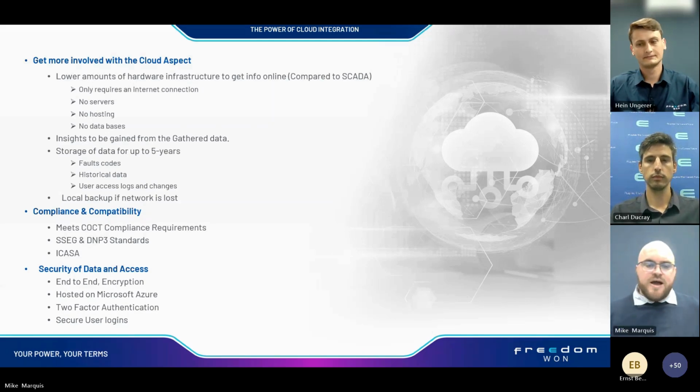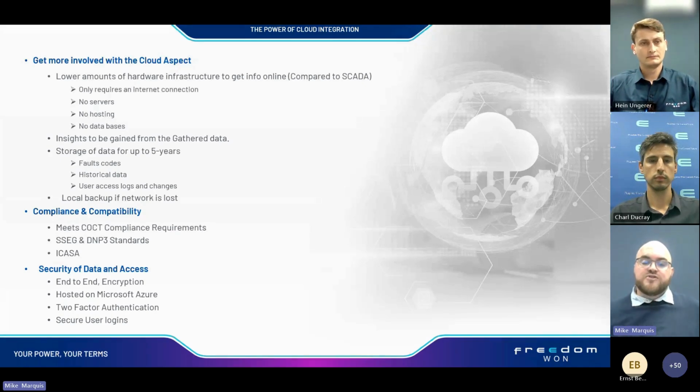Awesome, thanks, Han. So I just wanted to climb in a little bit here on the cloud aspect of everything. So as Han mentioned, this is a two-part system. There's obviously hardware on site that's doing the control and monitoring of everything, and there's also a full cloud-based aspect. What's really nice about this is that there's a relatively low infrastructure investment to get the information online, when we compare it to a SCADA system, putting your own servers down, doing your own hosting. So with the EMS, there's basically no server hosting fees, no databases, no self-hosting or anything like that. All we require for this thing to function is just an internet connection.